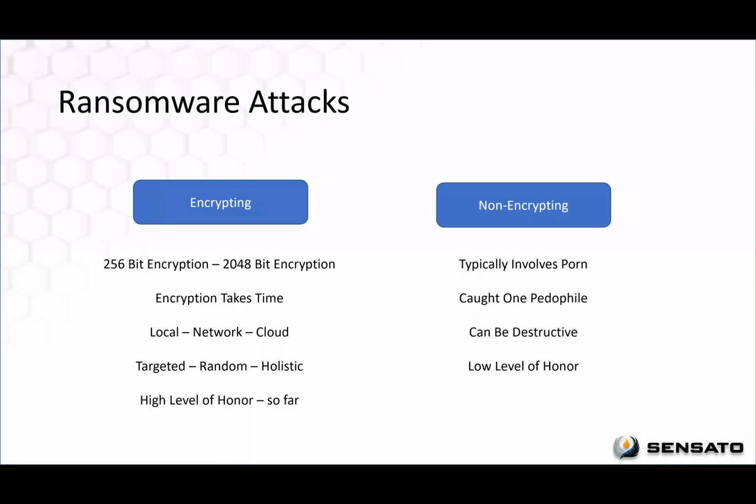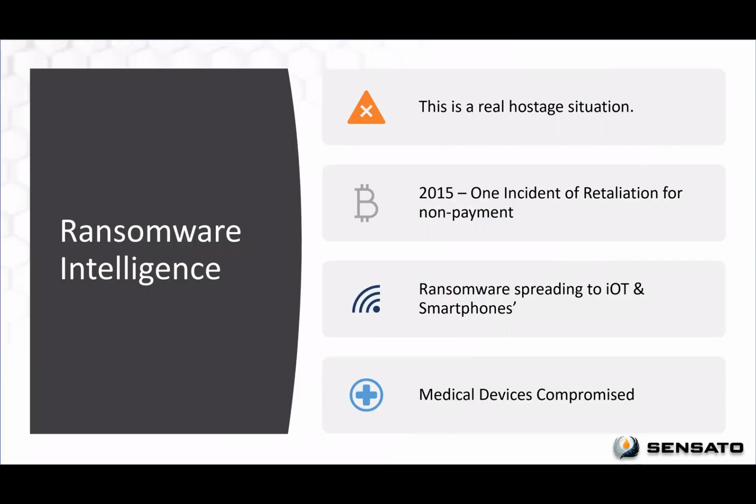And this is something else you need to think about with your executive team, that the incident response here needs to involve them. If you get into a situation where your hospital is put into a ransomware situation, you may have a clock ticking that you need to keep in mind. So these are real hostage situations.